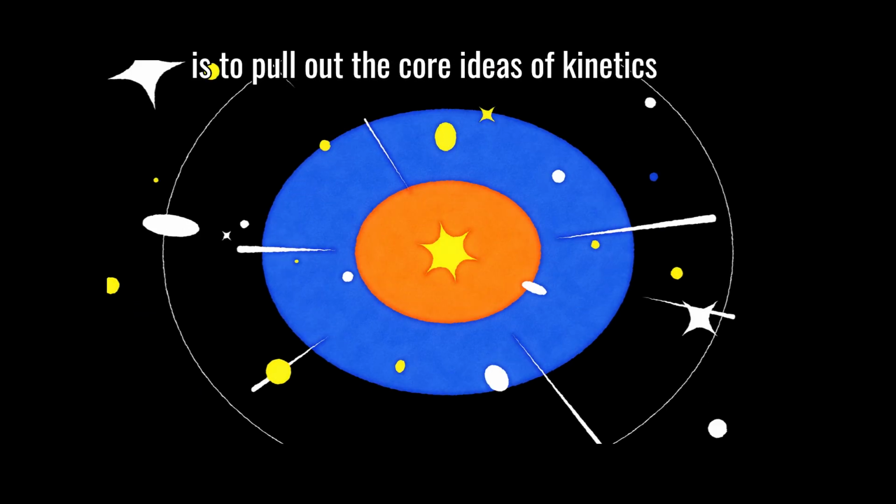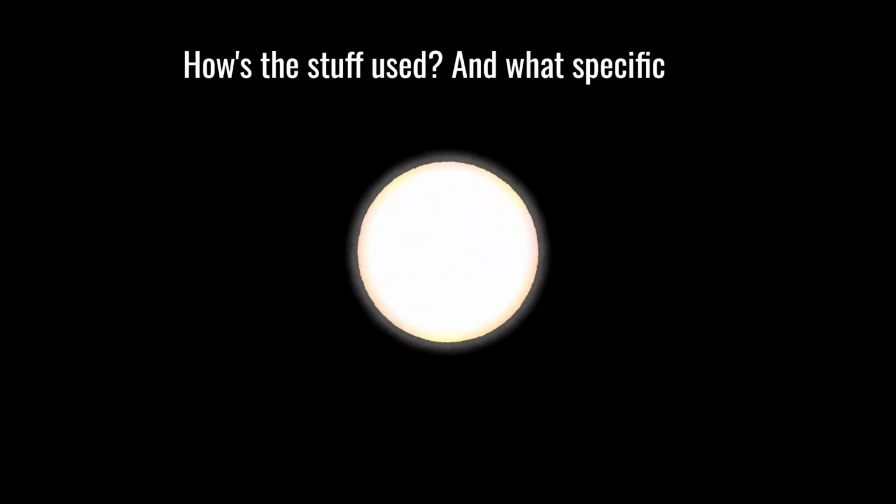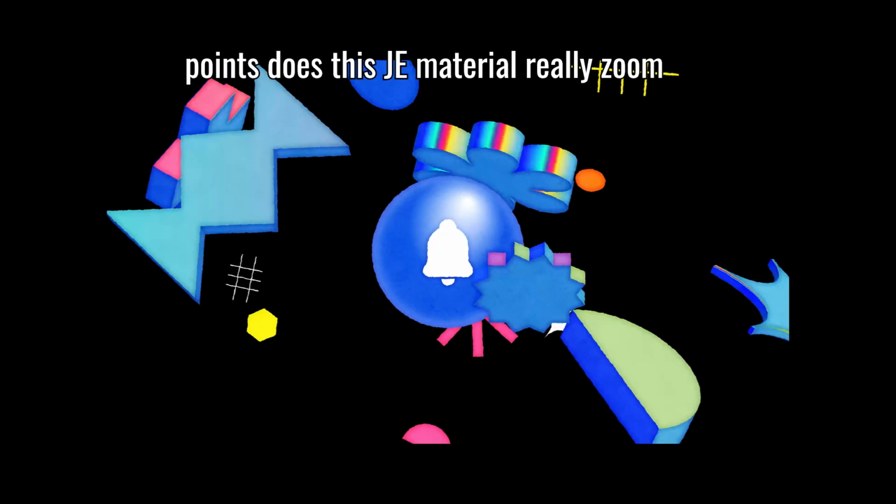So our mission is to pull out the core ideas of kinetics from this source. What actually makes reactions tick at different speeds? How is this stuff used? And what specific points does this JEE material really zoom in on?